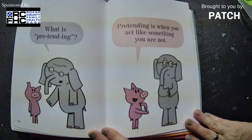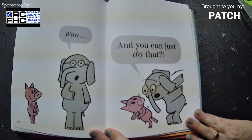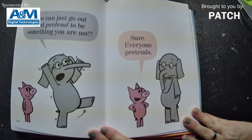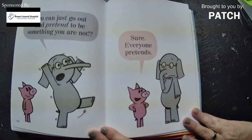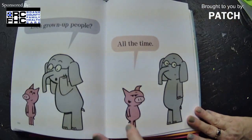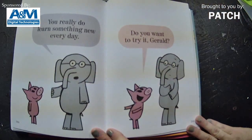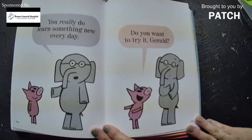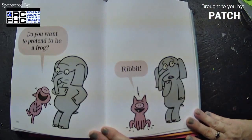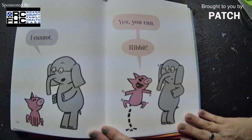Pretending is when you act like something you are not. Wow. And you can just do that? You can just go out and pretend to be something you are not? Sure, everyone pretends. Even grown-up people? All the time. Well, you really do learn something new every day. Do you want to try it, Gerald? Do you want to pretend to be a frog? Ribbit. I cannot. Yes, you can.